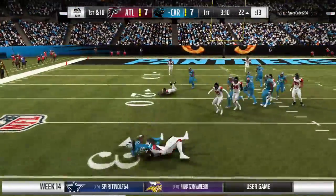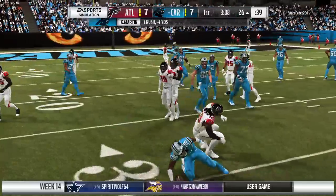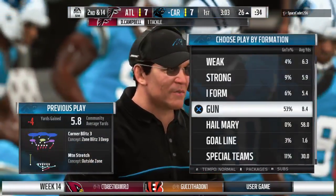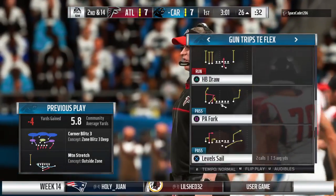And they'll try the ground game here with the running back. And he's going to lose yards. They take him down at the 26. That's going to go as a loss of 4, and it'll be 2nd down.